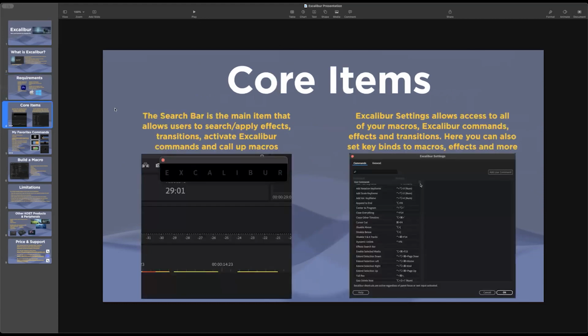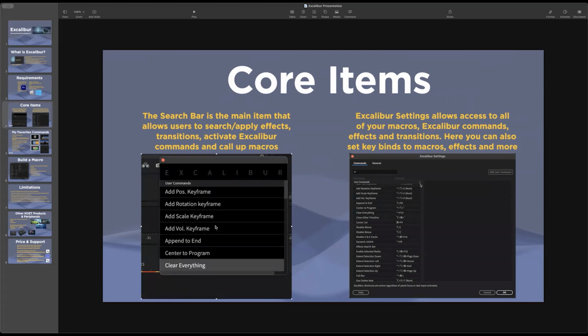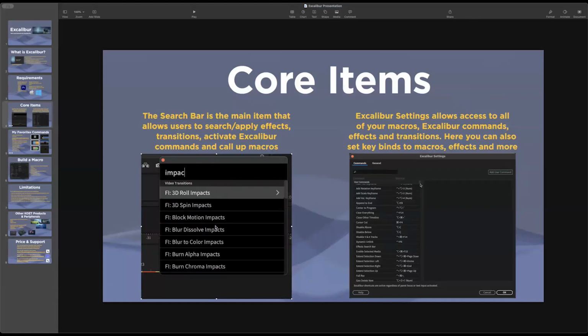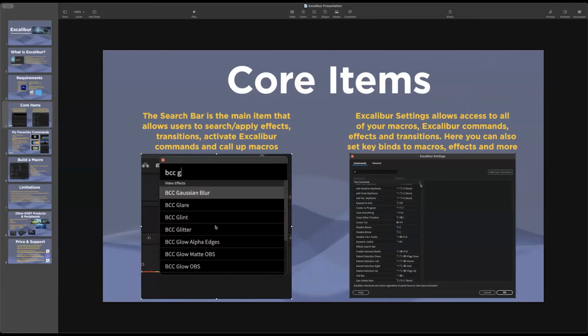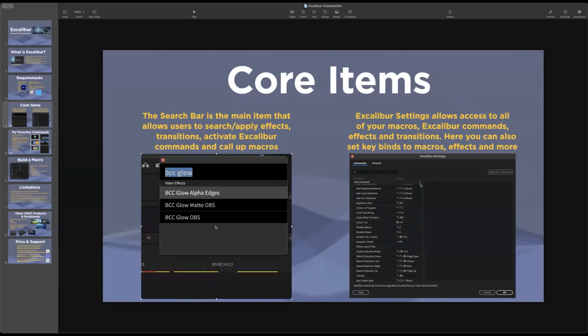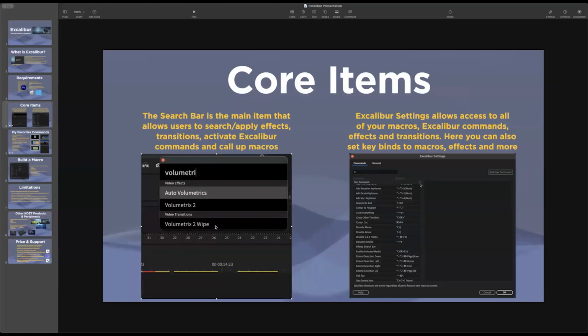The two core items when it comes to Excalibur are its search bar. Within the search bar, I have access to all my user commands. I also have access to all of the Excalibur commands, and any transitions and effects I have installed. So if you have Film Impact, Force Effects, Red Giant Universe or Maxon Universe, as it's called now, you can access that without having to go to your effects search bar in Premiere.